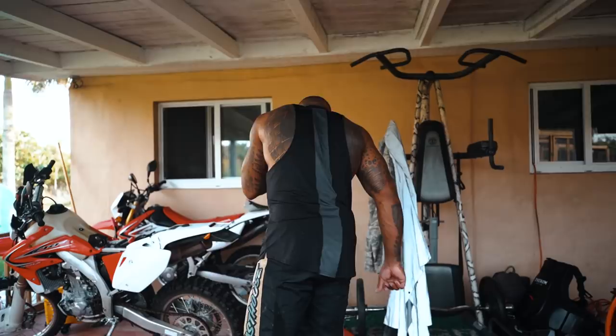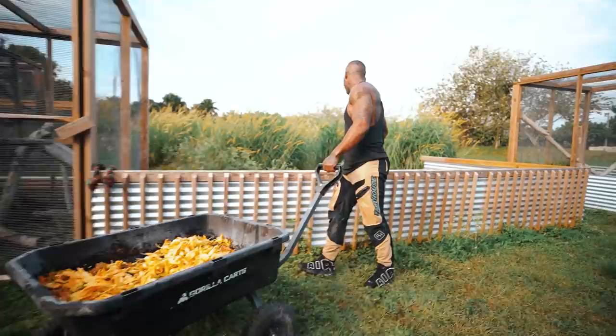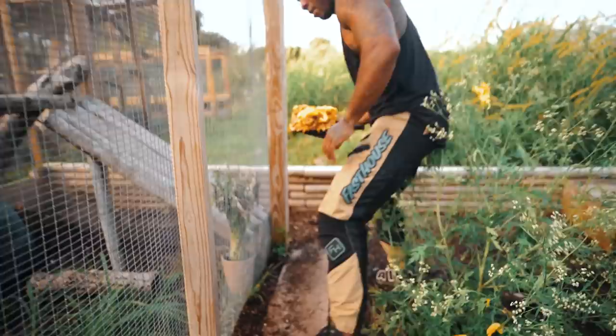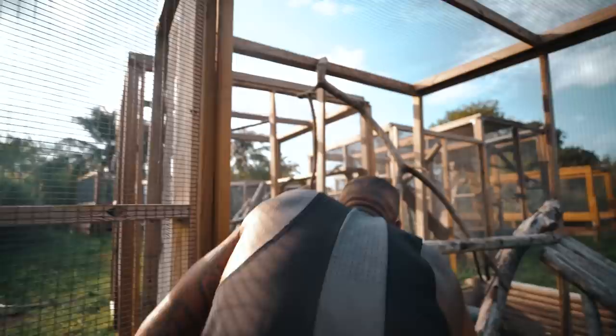Told you guys, it's no joke out here. Okay, they're already ready. Here we go. One big hefty scoop for these kids. I love this. What's up, kids? That right there is a Cuban iguana.